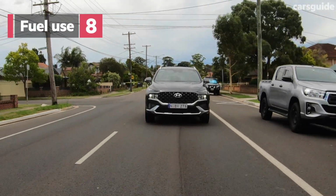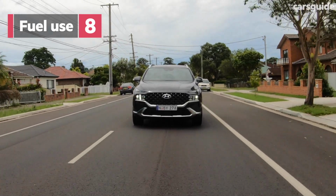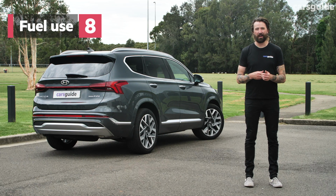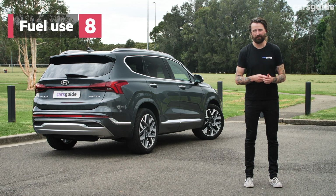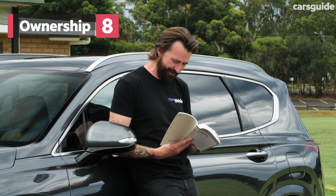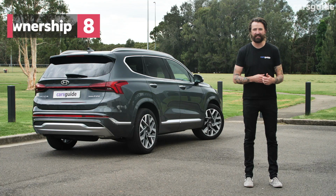Okay, for fuel economy, I'm giving it an 8 out of 10. Yes, the V6 petrol is thirsty, and the diesel is not as thirsty, but that hybrid is coming soon, and that is going to be impressively fuel efficient, I reckon. 8 out of 10. For ownership, I'm giving it an 8 out of 10. Yeah, look, pretty run-of-the-mill warranty, but the capped price servicing is excellent.